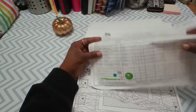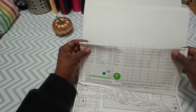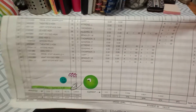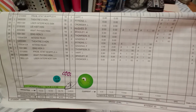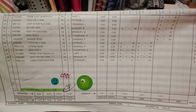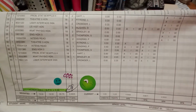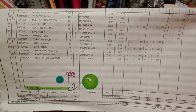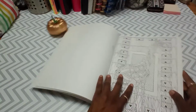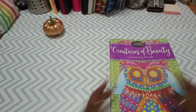Y'all, look, it's my son's 11th grade report card. Like, no cap, 11th grade. Look at those grades. Now tell me God ain't good. You hear me? And that's 11th grade. Just get a good look at that. So we're gonna talk about all that kind of stuff later, because maybe. But let me show y'all these markers.